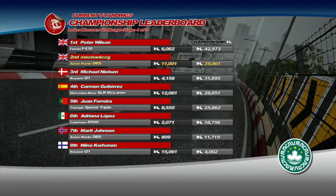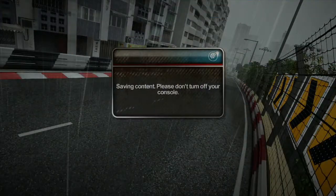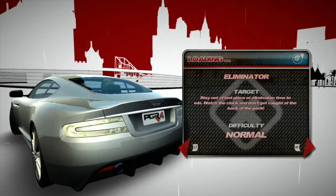Championship leaderboard. Oh, but the Ferrari F430 got eliminated earlier, so we are now in first place, which is a result. It's not a result I wanted, because I wanted to come first and get more kudos to unlock better cars, but that's a result I'm willing to take. Stay out of last place at elimination time. It's another eliminator.